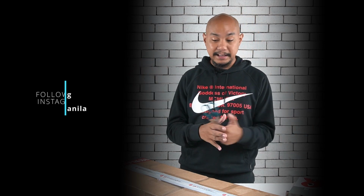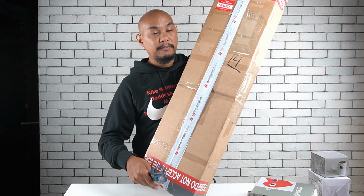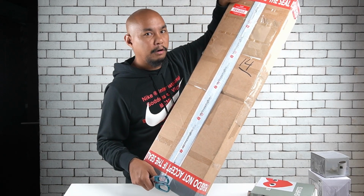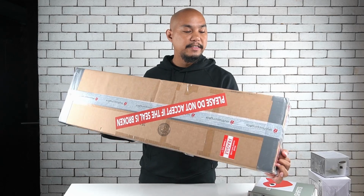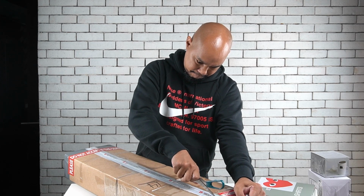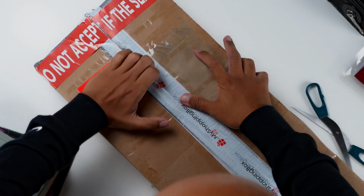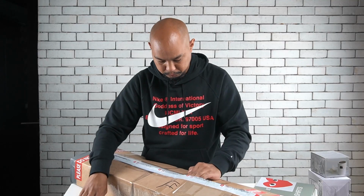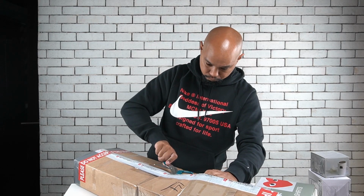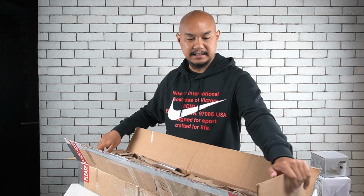All right, so let's get to opening it. Let's start with a big one. This is a big box. I told you before, we've unboxed one skateboard already, and I said earlier in the year that there would be a number of these coming in. This is the second one. And inside the box, there's a lot of paper this time.